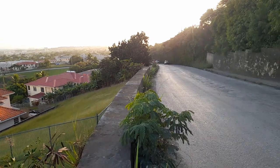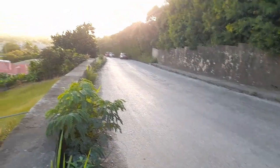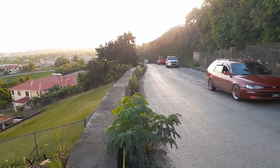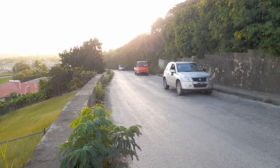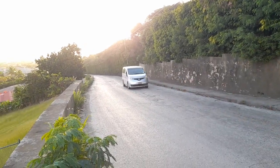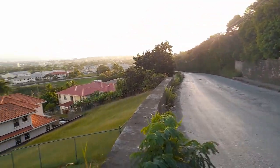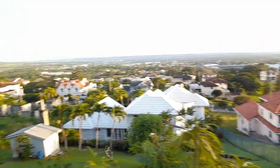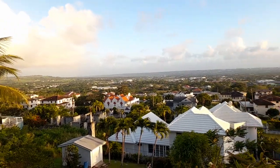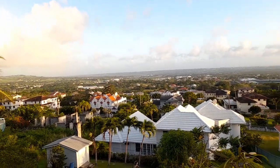Yes, guys, here again, once again, this evening, I'm at Grandview Heights, which is at Shop Hill, St. Thomas. Once again, looking down towards Edge Hill Terrace, which is just below here, and you can see the view, the magnificent view of 8 out of the 11 parishes in Barbados.